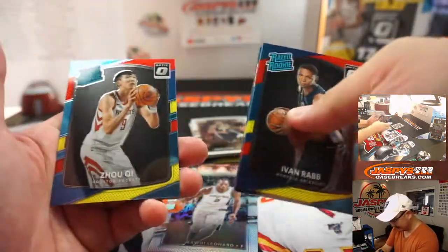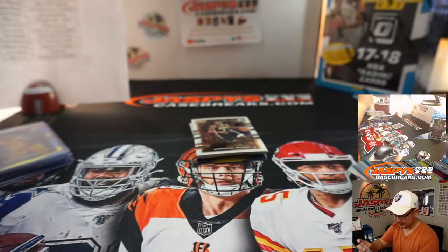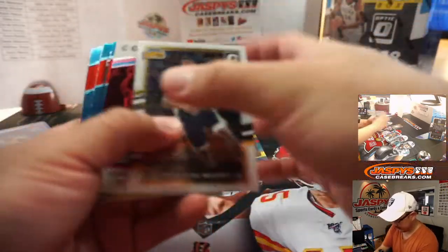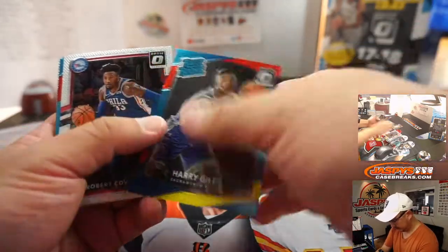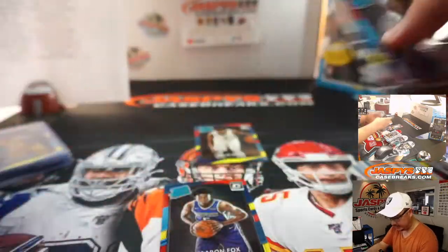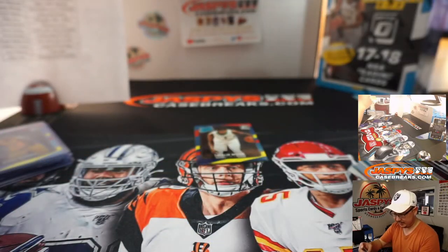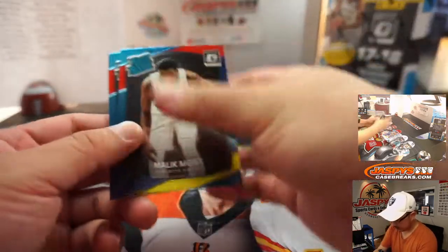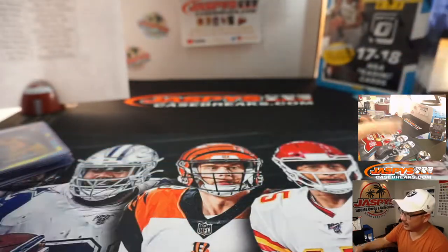Kawhi Leonard, silver. It's for the Spurs. Then it'll be for Derek. Nice De'Aaron Fox. Another Fox in the box for the Kings, Kevin. And the last box coming up.